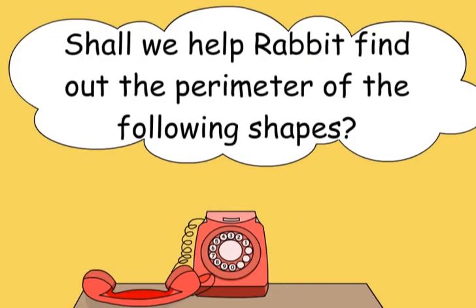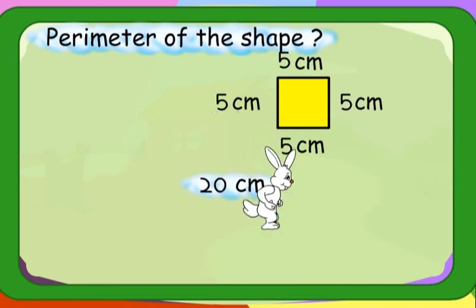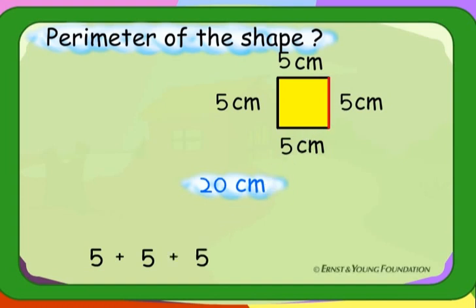Shall we help Rabbit find out the perimeter of the following shapes? 20 centimeters. 5 plus 5 plus 5 plus 5 is equal to 20. 20 centimeters.